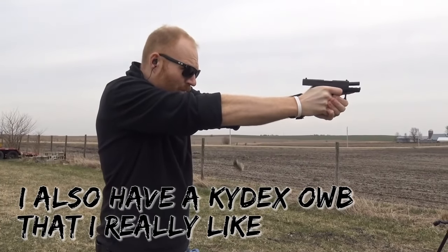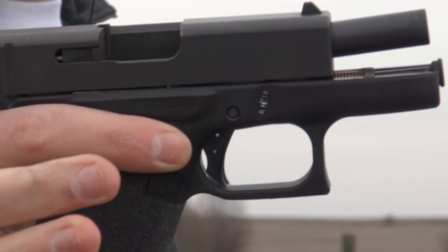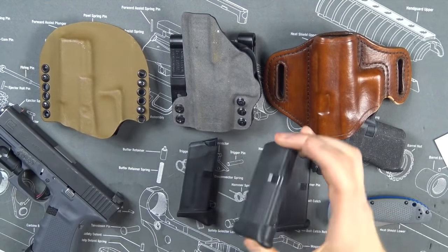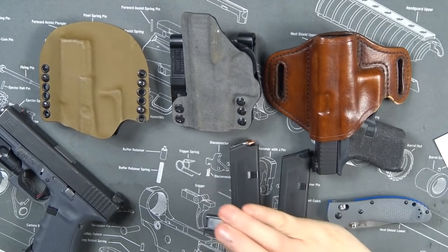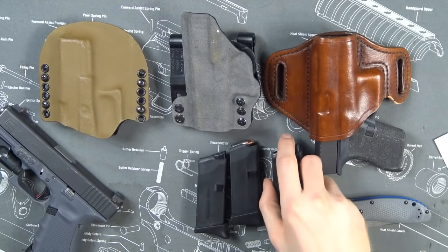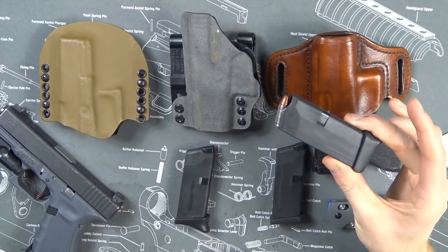I carry the G19 with a standard 15-round magazine, and when I carry that, I usually carry a G17 mag as backup. When I carry the G43 and I carry a backup magazine, I usually carry either the extended 7-round magazine, and I carry the magazine with the finger groove. But if I carry appendix, I usually run the 6-round magazine just because it hits me in my stomach a little bit less. But a lot of times when I carry the G43, I don't even remember to carry a spare mag, so I usually just run the 7-round magazine.